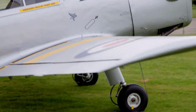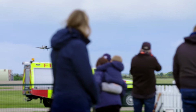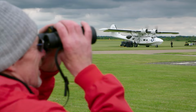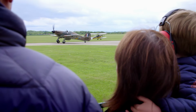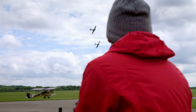Each year, the museum welcomes hundreds of thousands of people to its historic airfield in Duxford, near Cambridge. Doing some air shows here, seeing the public enjoy it, yeah, it's fantastic. People of all ages flock to experience the sights and sounds of these priceless historic aircraft in action. But there are some museum visitors that are less welcome than others.